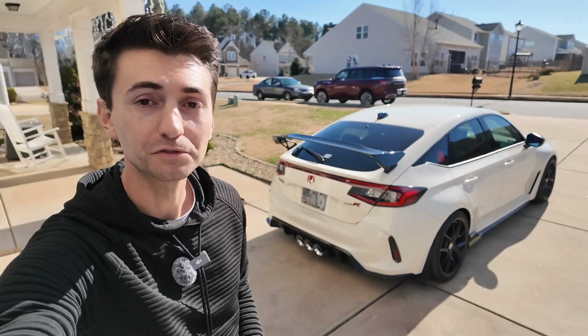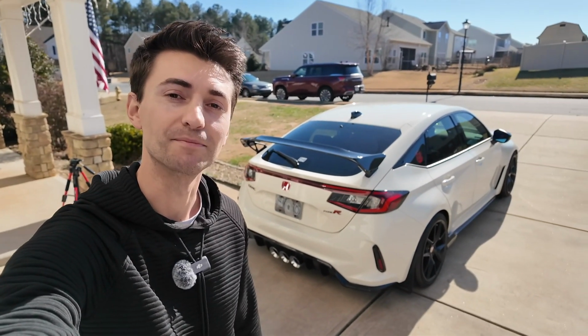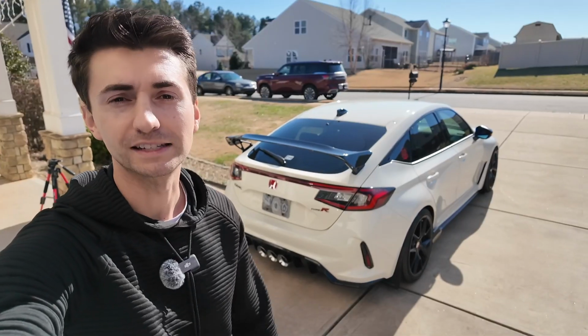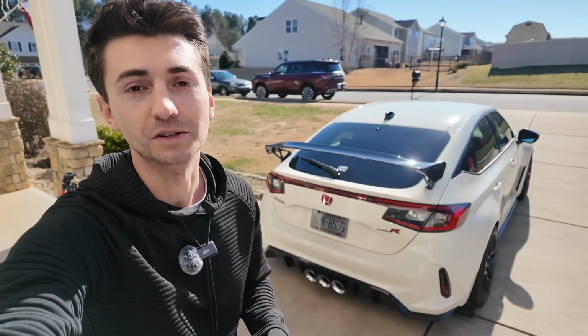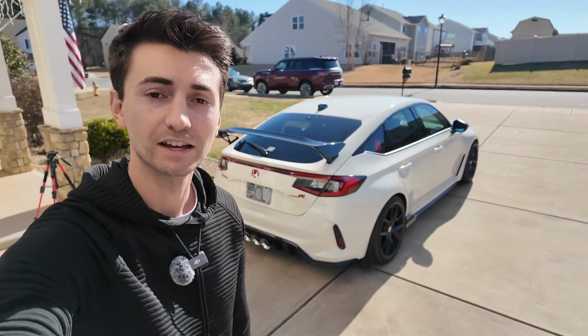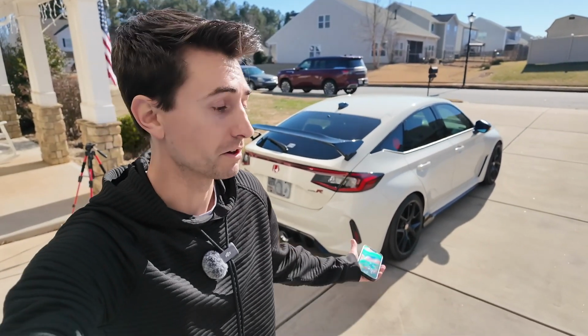With that said, those are five things that I can think of that would improve the next generation Honda Civic Type-R. I'm expecting we'll probably see it in two years from now, so not exactly around the corner, but you never know. We'll see when Honda comes out with the next gen Civic. Maybe they'll do a mid-cycle refresh. I don't know, I guess we'll see.